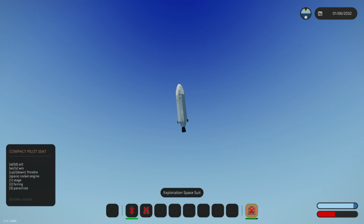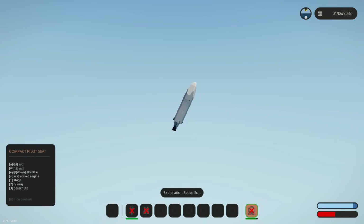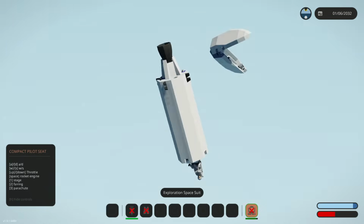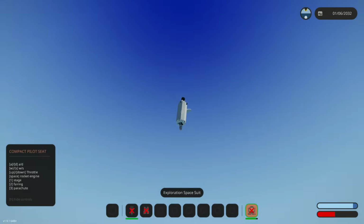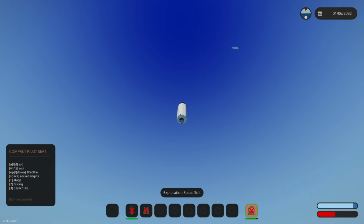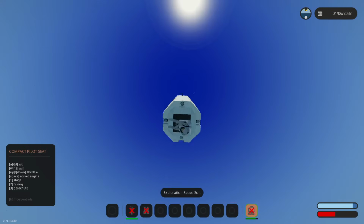It sounds like it's got quieter. Yeah, we're tipping over. We are tipping over. I'm going to release the fairings. They have connected themselves to each other, which is interesting. And we are heading straight back down to Earth. Unfortunate. Okay, it would help if I read the instructions, wouldn't it?